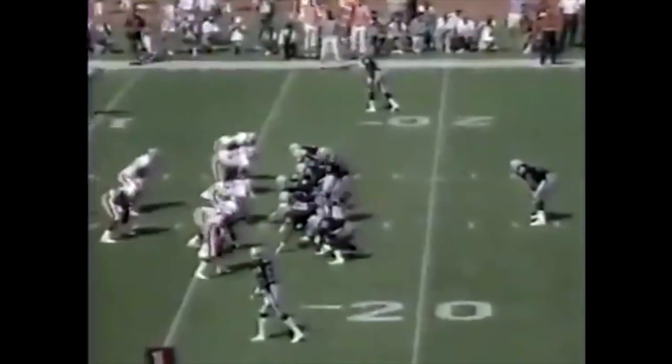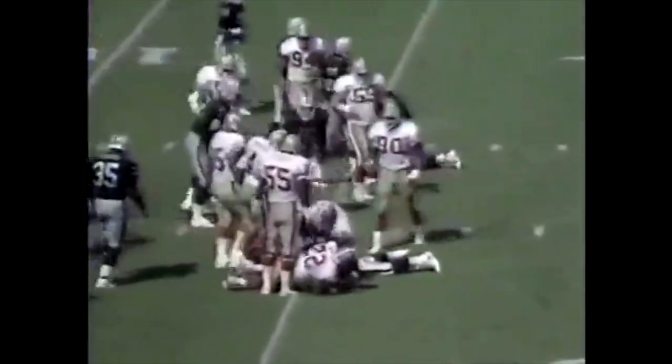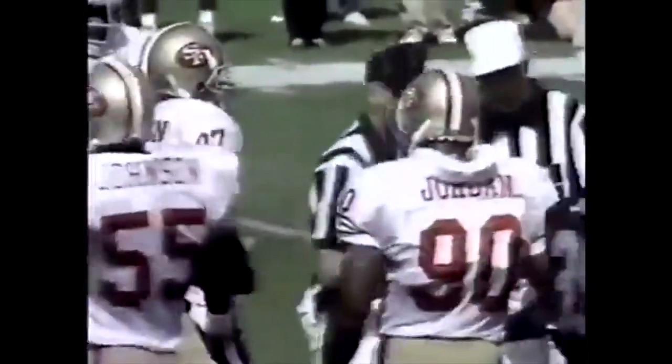Smith and Bell are the two backs. That's Bell. Perhaps a yard. Darren Jordan, who's playing today in place of Michael Walter, made the stop along with Ted Washington.